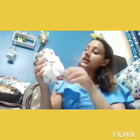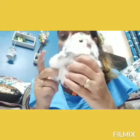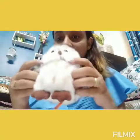Let's just see. The owl has very, very beautiful eyes. Let's look at its eyes. A nice little beak. Yes. And it has wings. Now, because it is a stuffed toy, they are stitched from the bottom here. Otherwise, my finger can go through. So, these are the wings. It has 2 claws or feet, you can say.